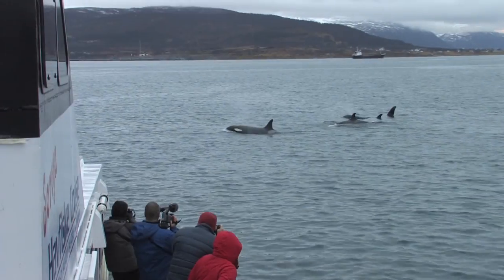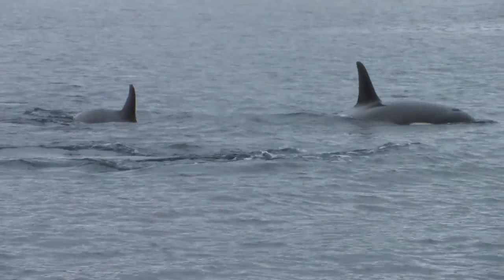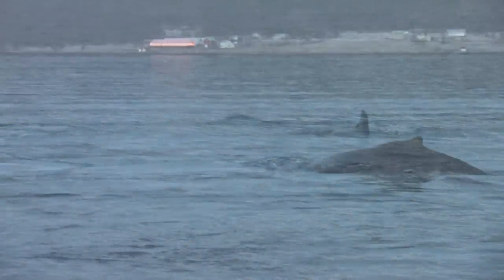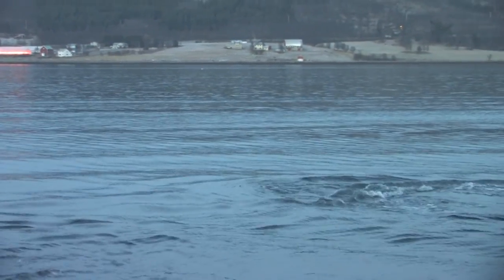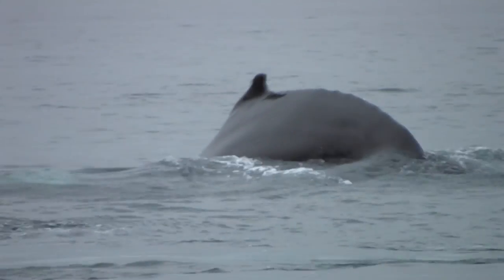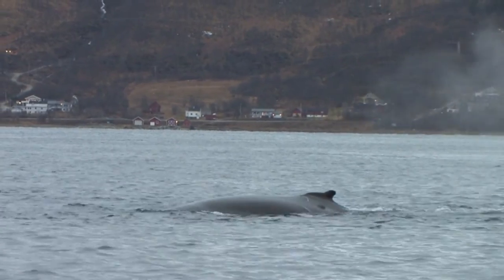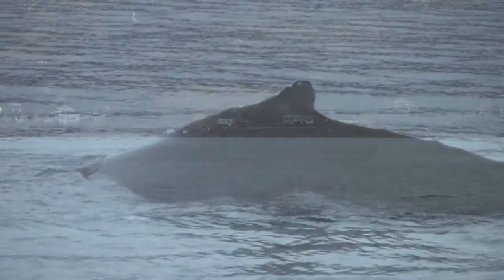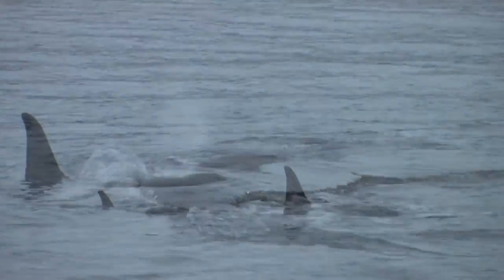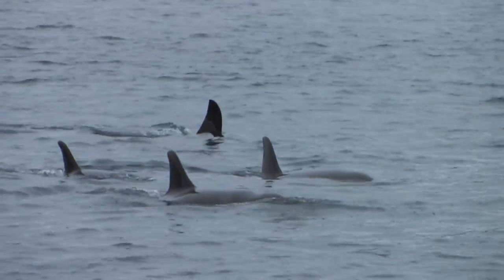Here we were witness to some incredible scenes. Humpbacks and orcas feeding on migrating herring in the fjords, literally within meters of the boat. Again, another amazing experience which we are very proud to be able to share with you on film. We even got the surprise of our lives when a pair of humpback whales fed right next to the boat.